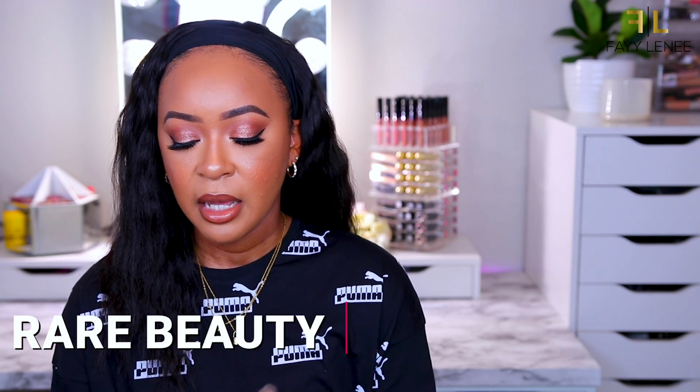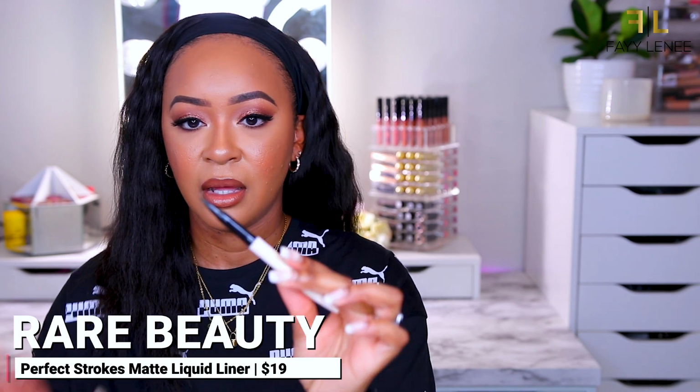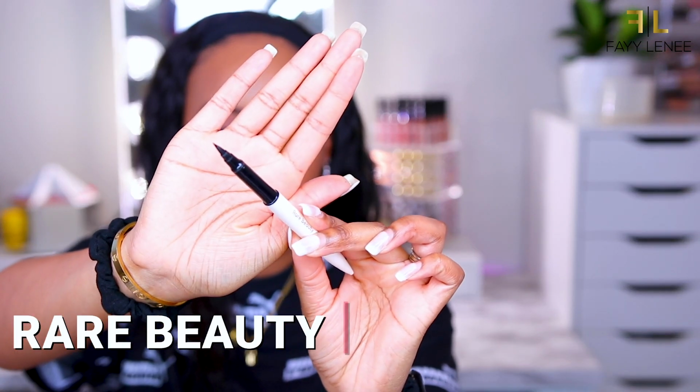So the next two products that I want to share with you guys are from Rare Beauty. And if you've been watching my recent makeup tutorials, I have mentioned to you guys how much I have been loving both of these products. One is an eyeliner and one is a brow product. So the eyeliner is the Rare Beauty Perfect Strokes Matte Liquid Liner. It's a black liner. This is what it looks like.